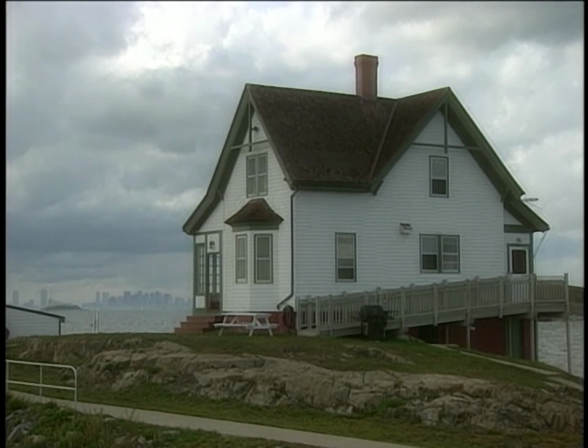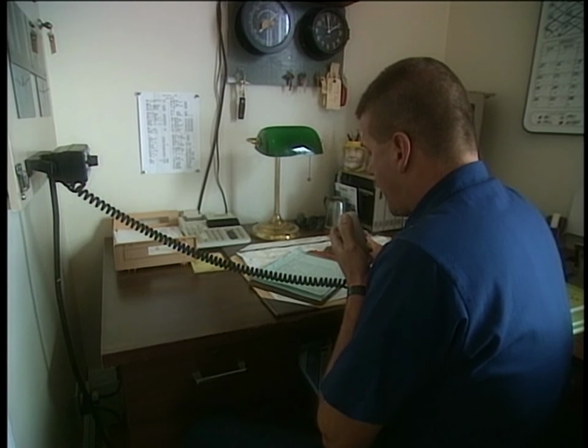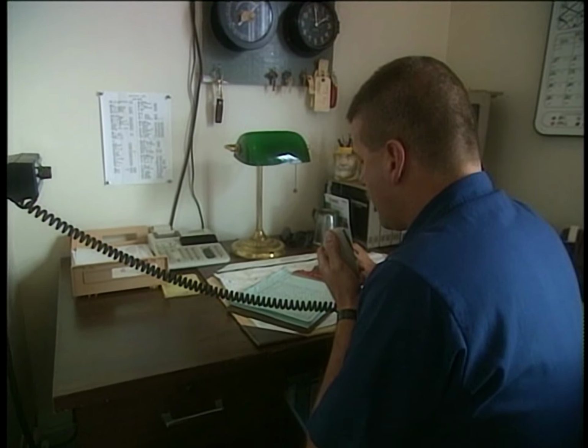This is Coast Guard Light Station Boston with the weather. Light Station Boston, Group Boston, good afternoon, senior traffic. Group lights cloudy, visibility 10, winds east-southeast at 16.